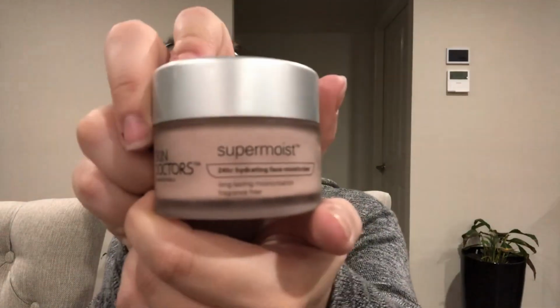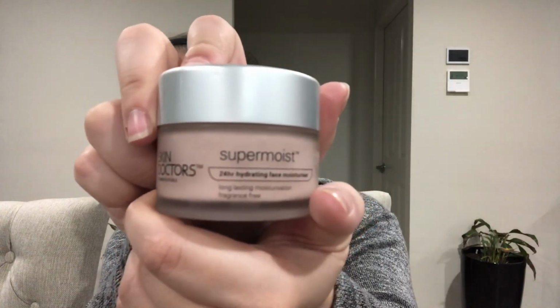So today I'm going to be taking Skin Doctor's 24-hour hydrating face moisturizer. I've been using it for a week or two now. I hate the fact that it smells so intensely of sunscreen. I hate the smell of sunscreen. I don't even like using sunscreen. Apart from the smell, it is actually really, really good. Make sure you get that neck. But I do feel hydrated the whole day, so I do believe this is 24 hours.